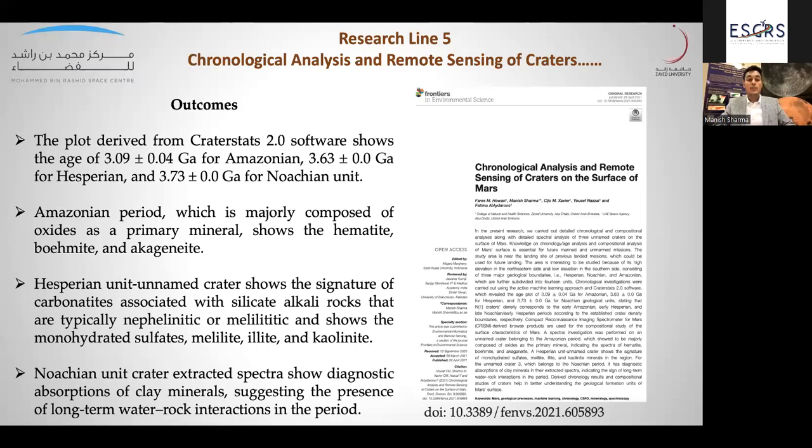The Amazonian unit, which is the youngest one, is majorly composed of oxides as the primary mineral, as shown in the spectral parameters and spectra, which show hematite, boehmite, and akaganeite as the primary minerals in the area. The Hesperian unit's unnamed crater shows the signature of carbonatite associated with silicate alkali rocks that are typically nephelinitic or melilitic, and shows monohydrated sulfates, melilite, halite, and kaolinite. Whereas the Noachian crater's extracted spectra show the diagnostic absorption of clay minerals, suggesting the presence of long-term water-rock interaction in that period. This research was published in 2021 in the Frontiers journal. For more information, please visit there.